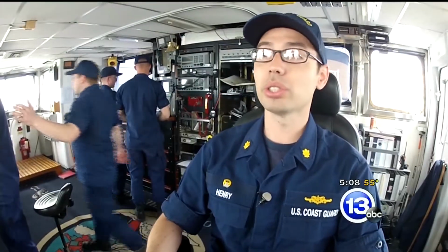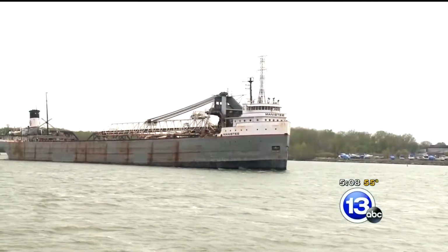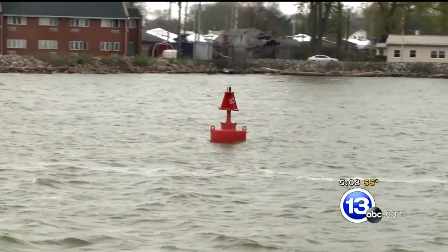It's like having navigation in your car. You don't drive the car by looking at the navigation screen. You look outside the window. It is the same for boaters and freighters. Buoys are like the road signs on the open water. So this marks the good water that the big ships can use to come down through.